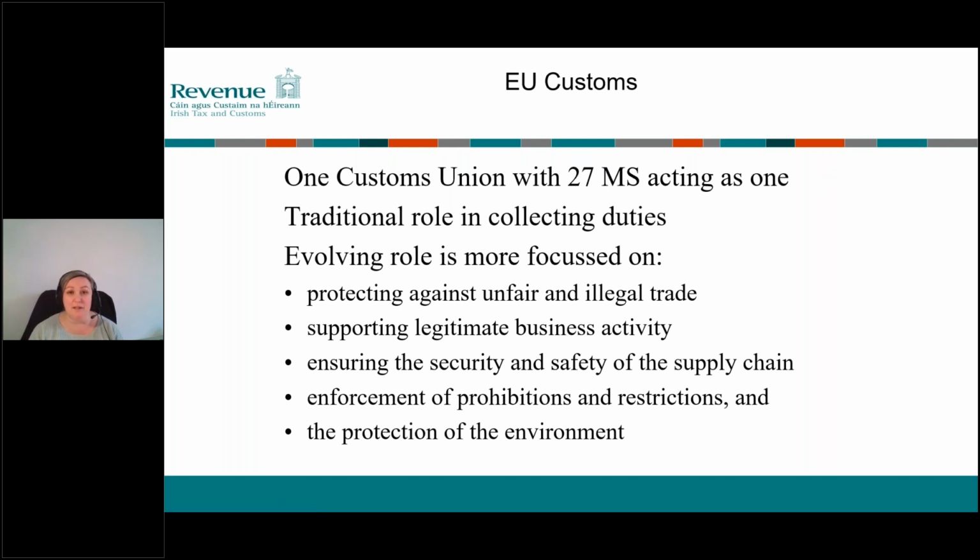So from an EU perspective, it's the EU 27 member states acting as one. There's one customs union, and that means that all of the goods coming into the EU from outside of the EU, so from any third country, which is now the nature of trade with the United Kingdom since Brexit, are checked once on arrival into the EU. Any customs duties or anything like that are collected at that stage. And then the goods can circulate freely through the rest of the 27 member states, and they don't have to undergo any more checks, and normally no additional taxes, and definitely no additional duties.